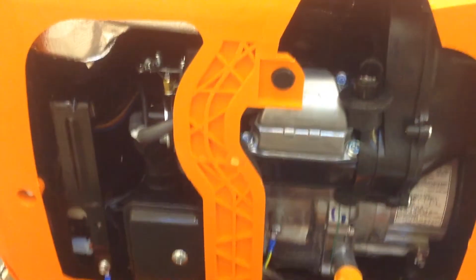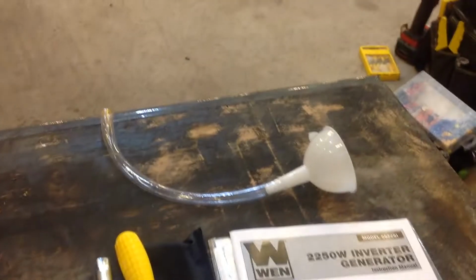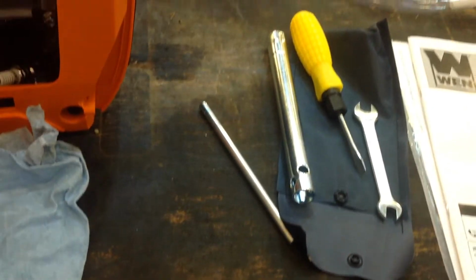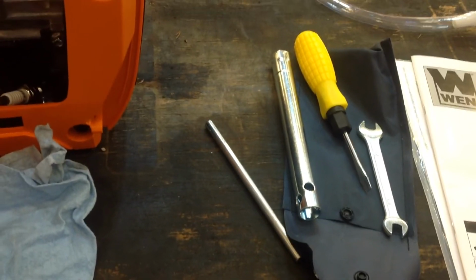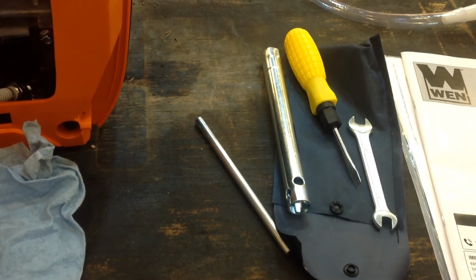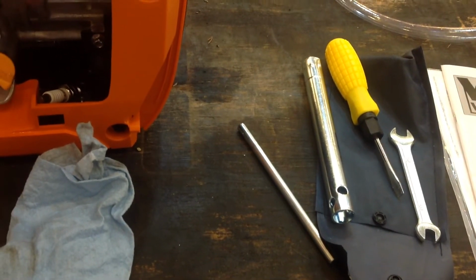Here you see one of the covers removed, and what was included in the box was a funnel, the owner's manual, and tools including Phillips and straight blade screwdrivers, an 8 and 10 millimeter open end wrench, and a spark plug wrench.